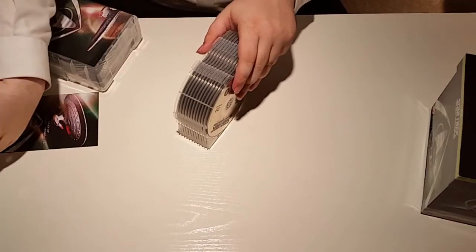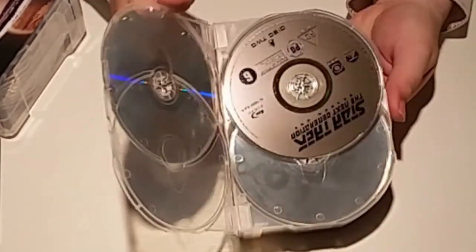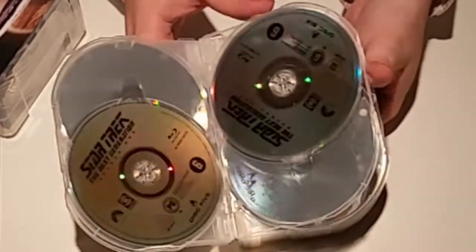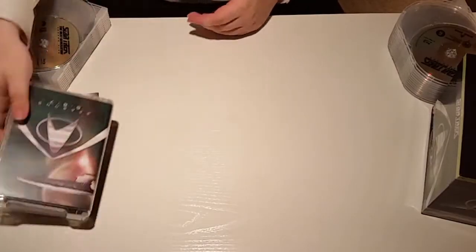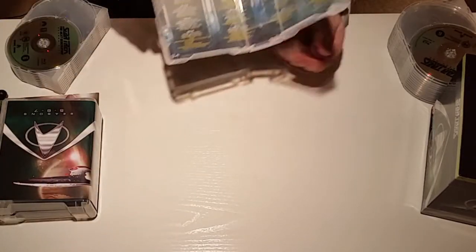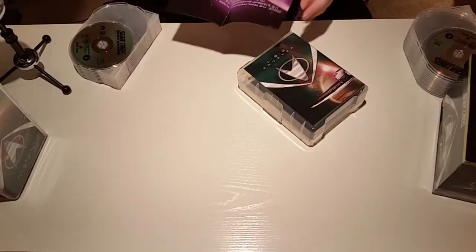This just comes out. So, all of the discs are in these little pages. You get it. They all look the same. Who gives a shit? And then on the inside of these are the episodes, what comes on each disc right there. So that's cool. Let's take a look at the booklet.